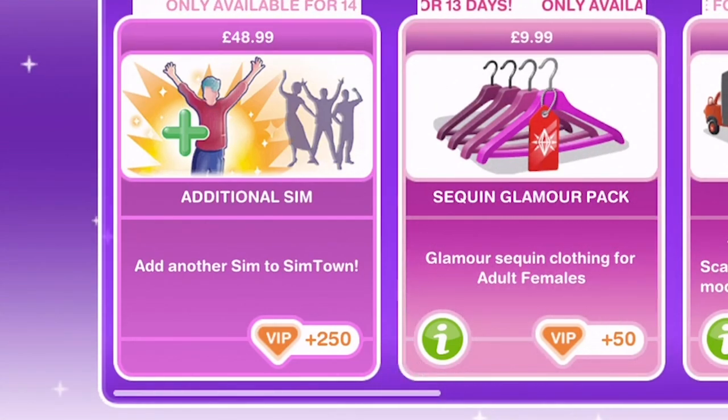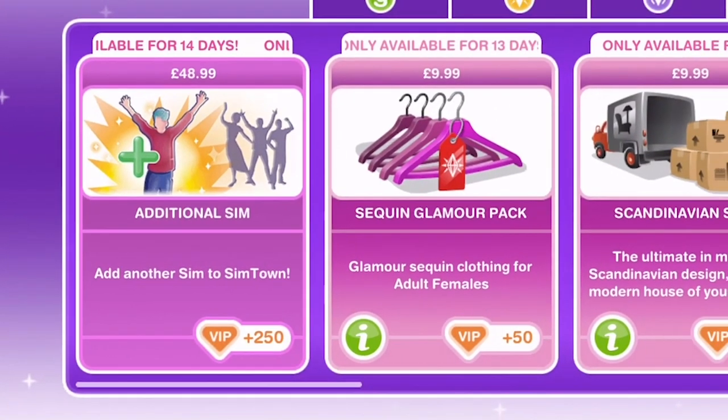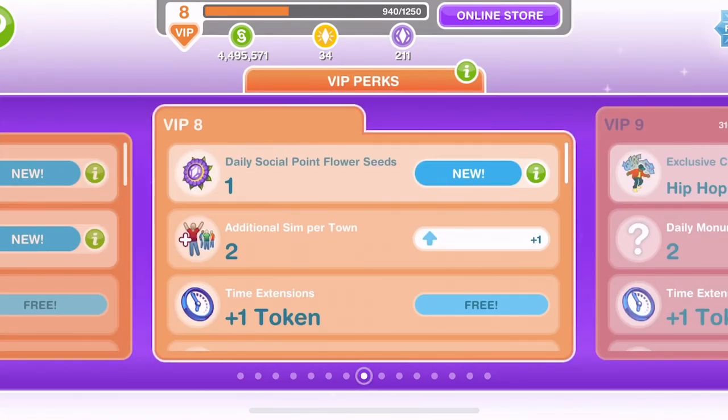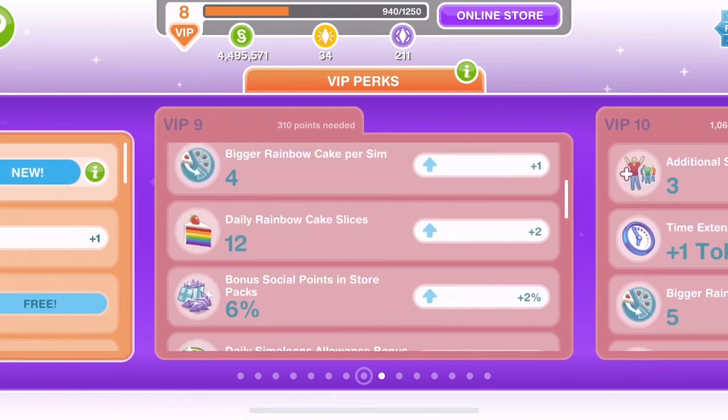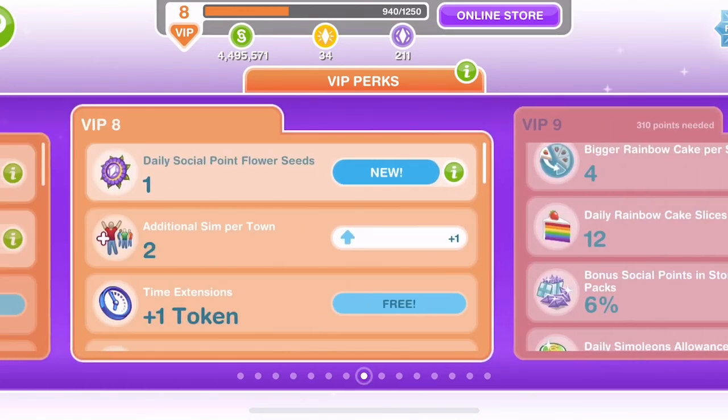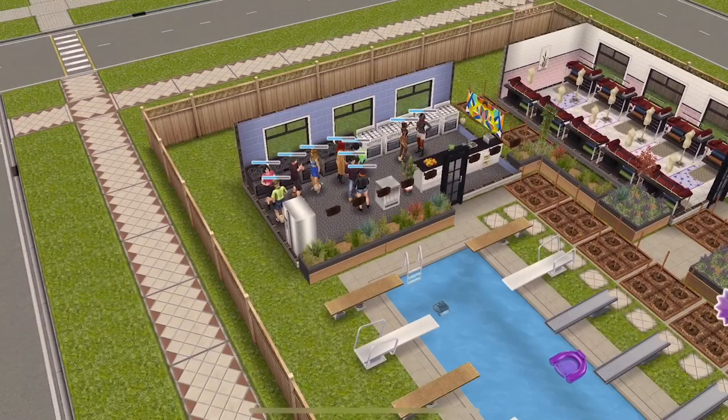It doesn't raise their sim per house count, so you can only have 4 sims in a house. And Sims Freeplay are just testing it out to see what people are thinking of it. I have a feeling what people are going to think about it, but I would love to hear your thoughts down below in the comments. You can still increase your sim count by just leveling up within the game and also by leveling up your VIP level. So you see I'm VIP level 8. If you go in the VIP perks, you can see when we get another sim, or additional sim per town. So at VIP 10, you get more sims per town. So VIP is a way to increase your sim count.